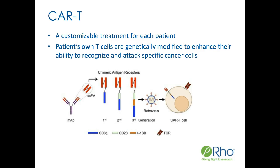So what is CAR T? Just a little primer to get everyone on the same page. Chimeric antigen receptors are engineered receptors allowing you to impart a very specific specificity to T cells to target very specific cancer types.